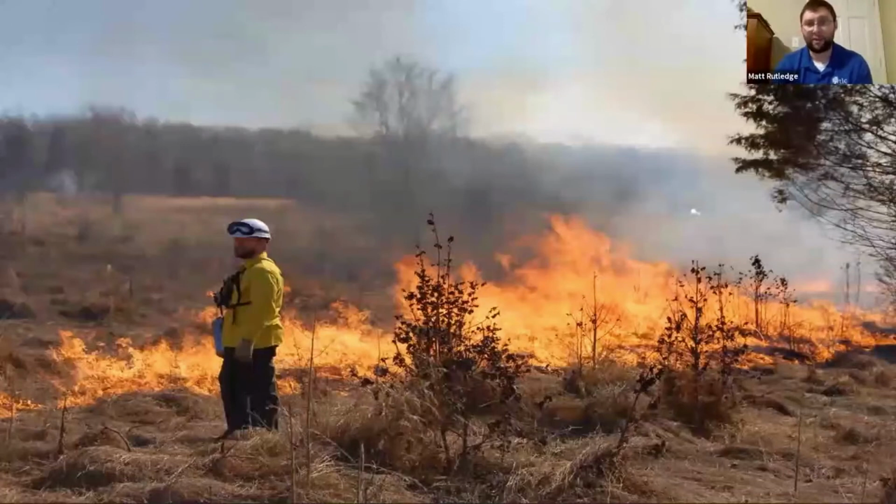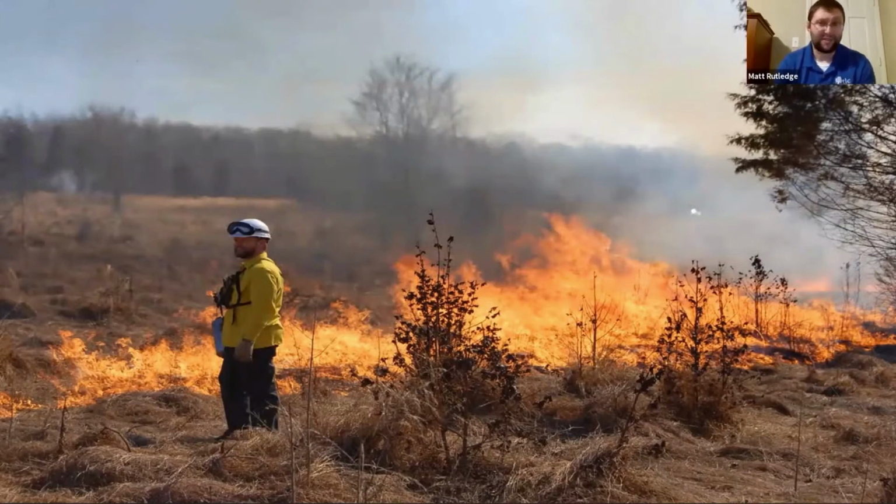We maintain the prairie through prescribed burns. That's one of our major management tools. It gets rid of woody plants and sprouts of trees, as well as some invasive species. There are some species that we have to target with some spraying, and we do very targeted applications to try to eliminate some of those invasives as well.